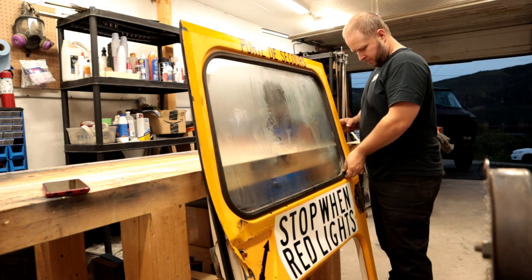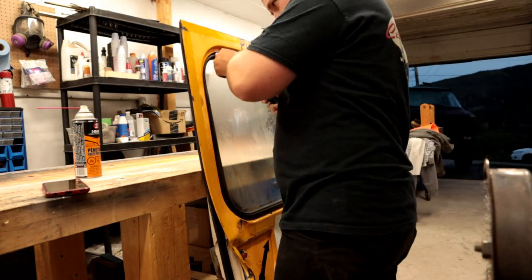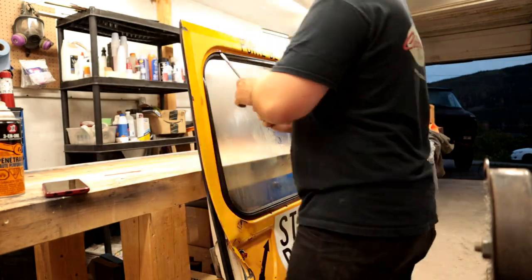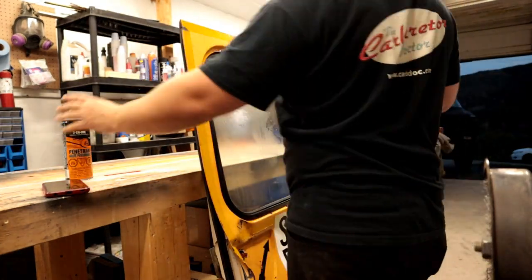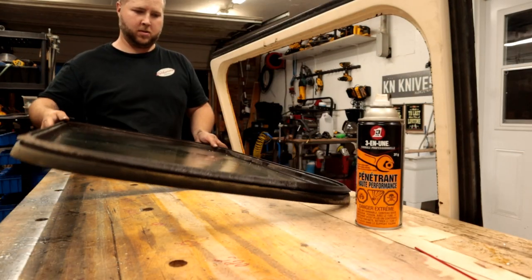Well, I actually might have found a window here. Let's not get caught up in where I might have found this bus door, but there happens to be one perfect glass, and if I can get it out safely, it will be perfect for our flatbed.